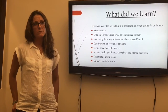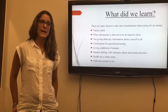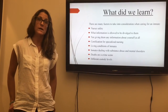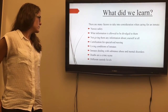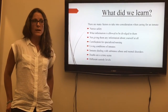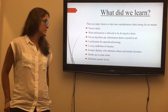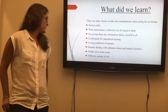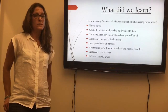The living conditions of inmates. I don't think too many people realize that inmates live in light all the time. There is no darkness ever. The lights are on when they sleep, which is why they sleep with towels over their eyes or pillowcases. Most of the inmates that are institutionalized have substance abuse issues or mental disorders, making it very difficult with a dual diagnosis. We did learn that deaths are a crime scene and that there are different custody levels.